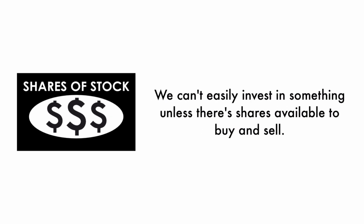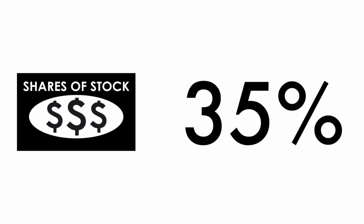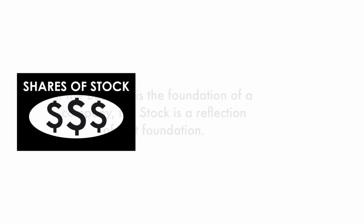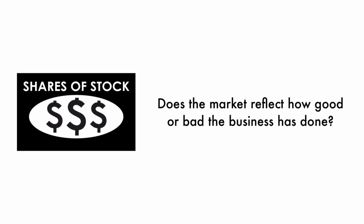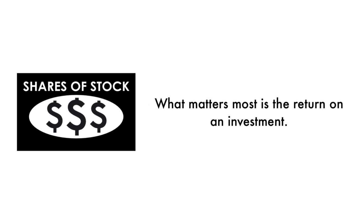We can't easily invest in something unless there's shares available to buy and sell. That's why 35% of this analysis is attributed to the stock. If the business is the foundation of a company, the stock is a reflection of that foundation. Does the market reflect how good or bad the business has done? And how does the market think the company will do going forward? That's what the stock tells us. What matters most is return on investment. There should be some correlation between the business and its stock.